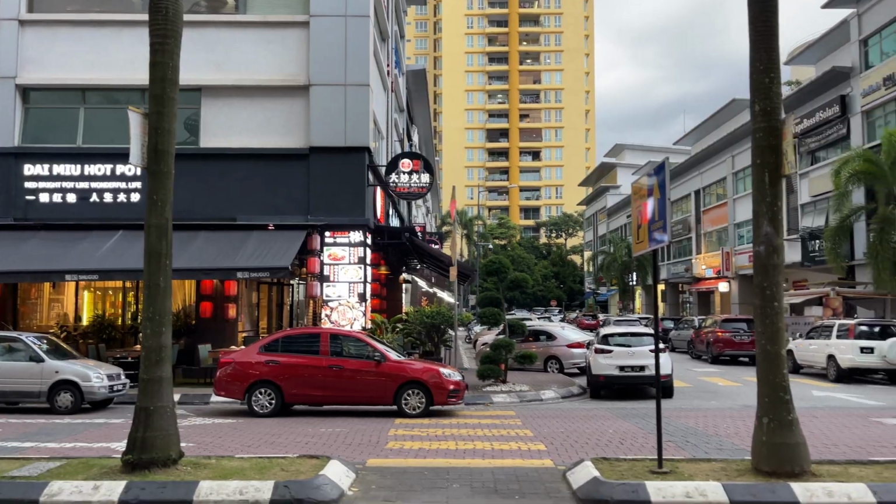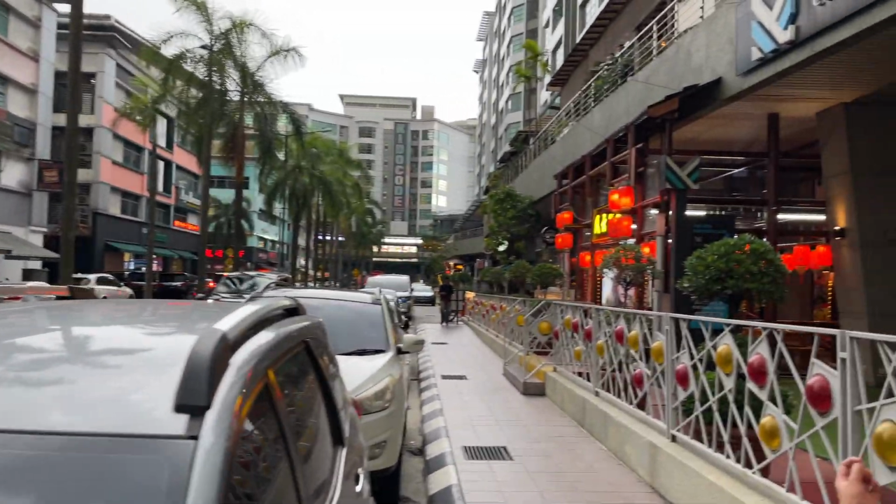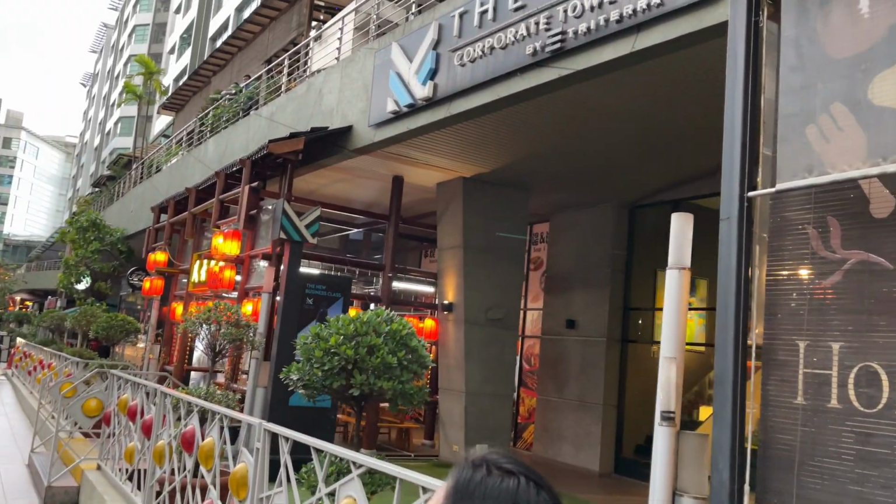Check this out. Feels like it's gonna be a very, very heavy storm rain very soon. So we're gonna explore from the street as much as we can, and then we're gonna go up inside the building, because I hope we still have 5 minutes to make a video before the big rain. Anyways, you can see so many interesting businesses everywhere around. This is the Met Corporate Towers.